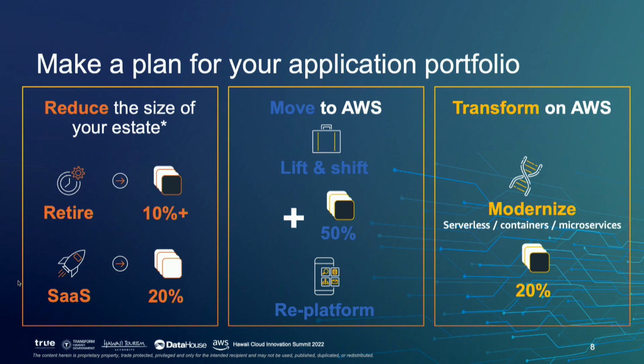Some move to SaaS. In the past 10 years or so, we've seen more than 1,000 SaaS vendors come up. Because of that, some of the on-premises applications that you were running could be easily migrated to a SaaS vendor. Customers have adopted Salesforce as their CRM. They've adopted Workday. These are some of the SaaS vendors that have come into play, and much more that you can easily move your applications to.